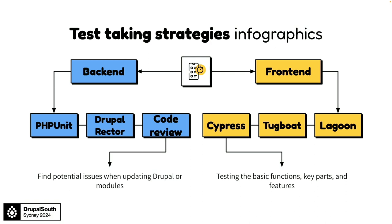Front-end testing. This involves a mix of manual and automated end-to-end testing using Cypress. This test helps us ensure the user interface works smoothly, which is particularly important for critical security updates. Additionally, we use Tugboat for testing individual pull requests and Lagoon for the final release checks.